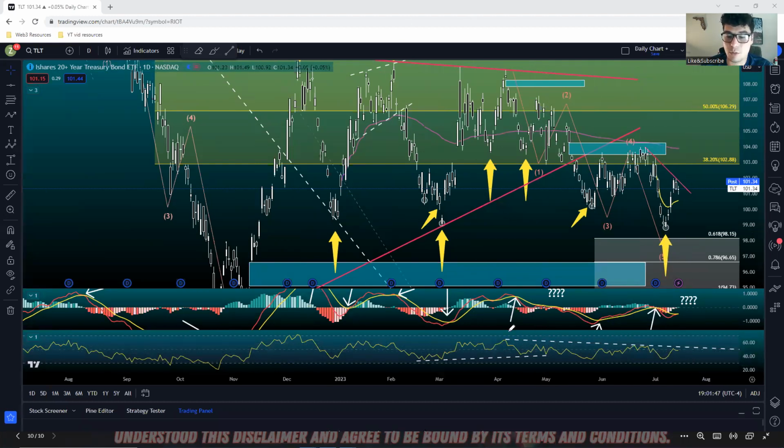The more times you test the level, the weaker it gets, right? You can see multiple touches over here. We came up to it again. So if we're able to get a breakout and a MACD crossover, most likely, again, we're going to break this trend line here, come up and test 102.88.